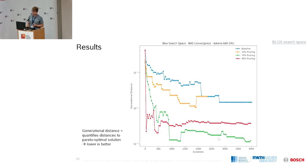Okay, so this is now the results from the experiments. Here on the x-axis, you can see the iteration of the evolutionary NAS algorithm again. And then on the y-axis, you have the generational distance, which is measuring how far away you are from the Pareto optimal solution. So lower is better. And then in blue, you can see the naive approach of just running our evolutionary tool on the entire search space.